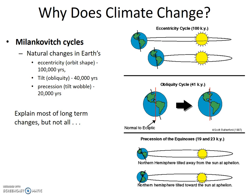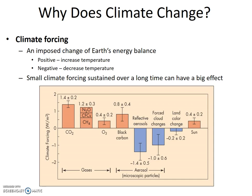Continuing 12.5, global warming and Milankovitch cycles. Milankovitch cycles explain most of long-term changes, but not all. So what else is causing climate to change? Climate forcing is an imposed change of Earth's energy balance.